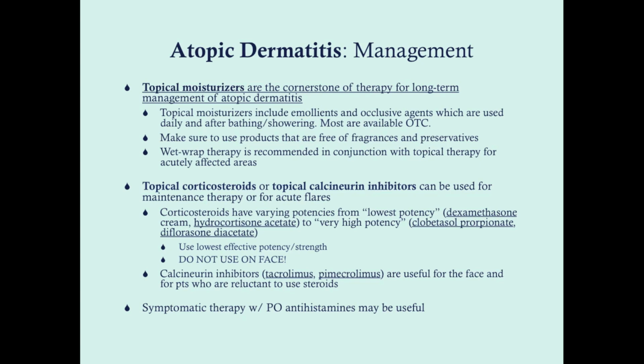So topical moisturizers. This includes emollients as well as occlusive agents. And so what do we mean by that? Emollients are things like glycol, glycerol, stearate, soy sterols. What those do is they lubricate and they soften the skin. And then you also want to use occlusive agents too, and those are things like petroleum, dimethicone, mineral oil, which can be added to the bath. You'll see all these things over the counter. These are marketed. Aveeno has a big long line of things that they put out. They've got a special formulation for babies with eczema.